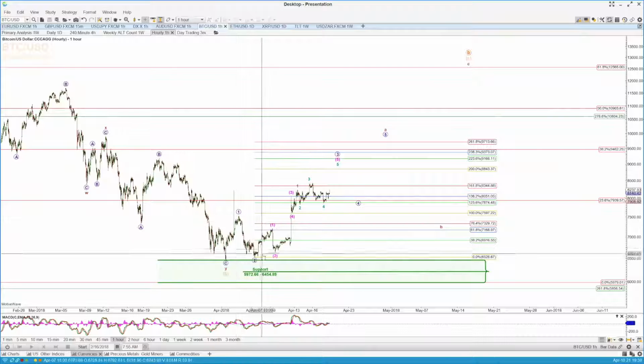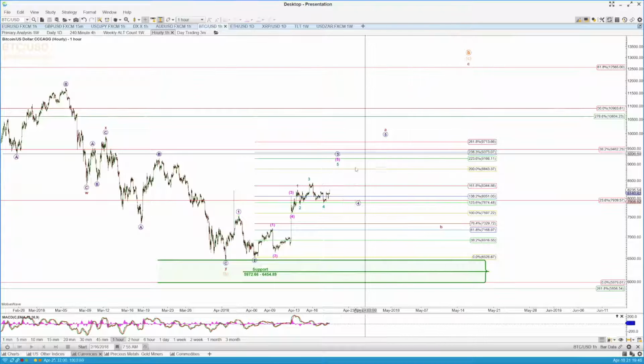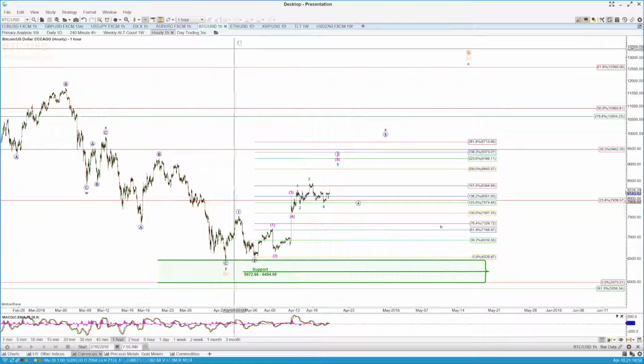I've got a 1, 2, I still think we're in the 3 of what should just be an A wave. Then we get another B, then the C up. Okay, so nothing broken today, not really much progress, but still tracking this count.